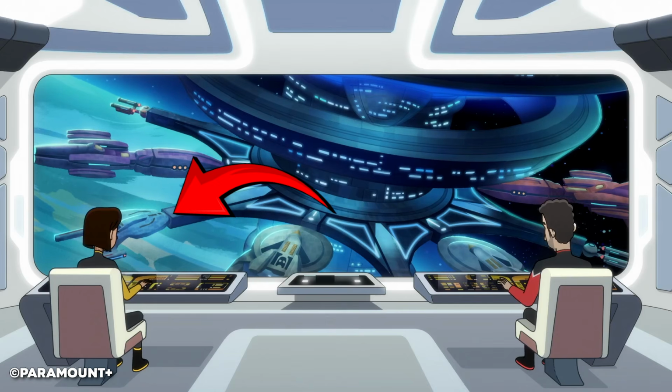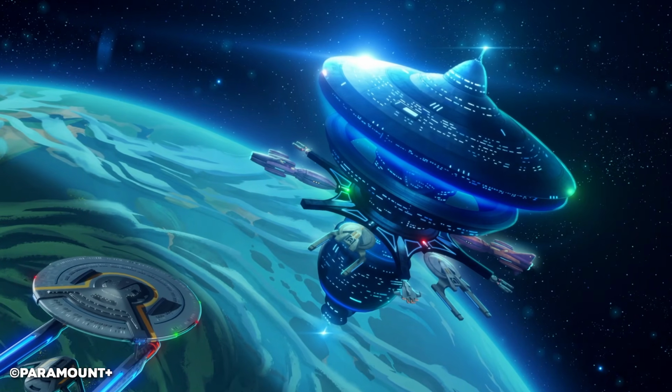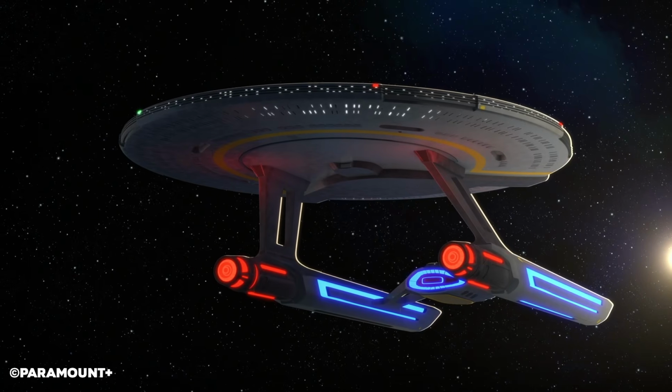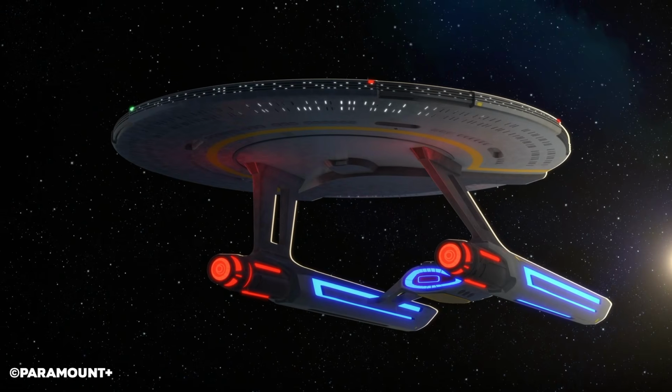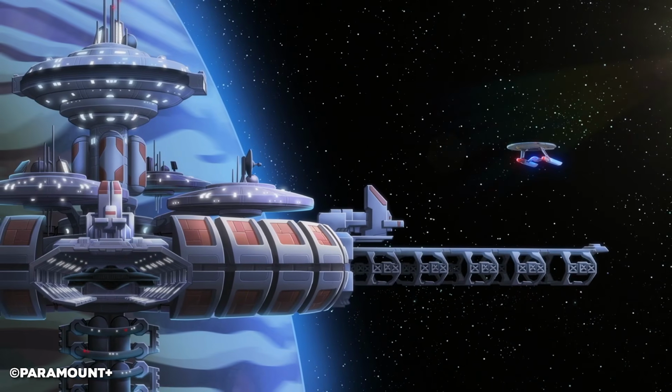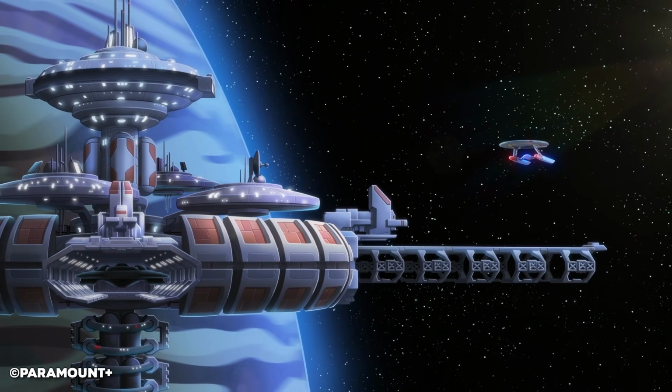It is seen very briefly from the bridge of the Cerritos behind Ensign Barnes, with a primary hull similar to that of the Intrepid, and downward angled nacelles. At Portello's station in Tuvix, a ship is lurking in the shadows of dry dock. It has a similar configuration as an Akira-class, less a weapon pod. It is possible this is either an Akira-class or a variant of the class.